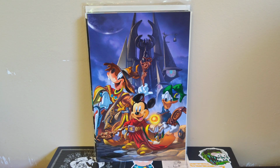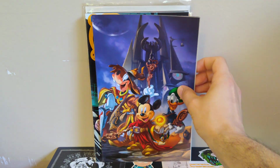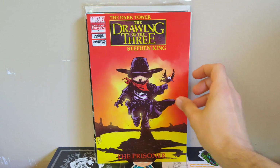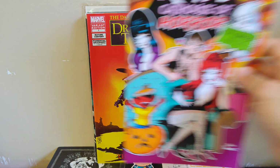Got a Disney comic book here. I just grabbed this one. I know the Disney stuff sells pretty well, and this is the Virgin cover of, I'm not even sure what the title is, Mickey Mouse and Friends number 296 from 2009. So just grab that one to flip. Got another one to flip here, this Drawing of the Three, Stephen King, just a Scott Young cover. I think this one goes for about 10 or 15 bucks on eBay, so grab that one.